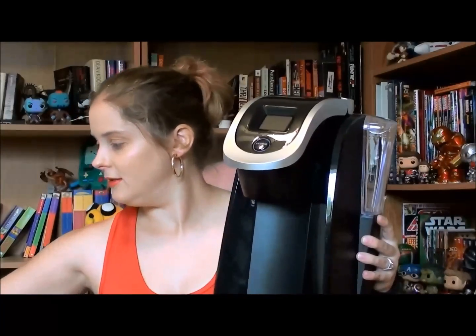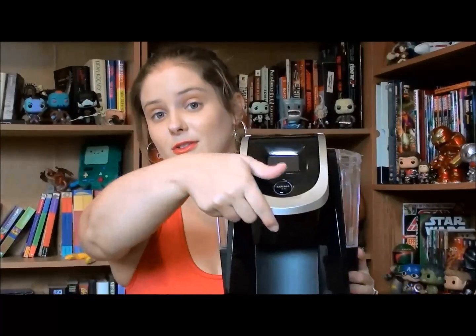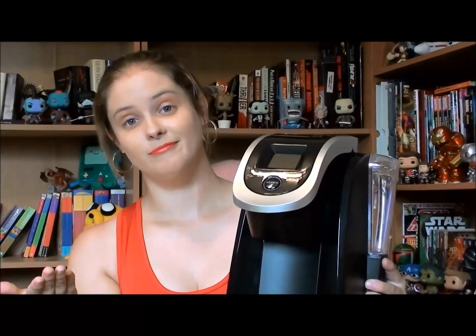And the drip tray connects on the bottom. You can take that off if you're using the Carafe so that it can fit under. And basically what you do is you lift it up, and the K-Cups go in there, push it down, press brew.